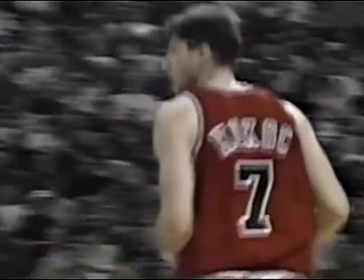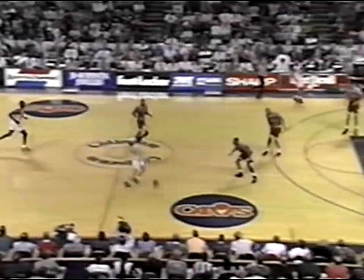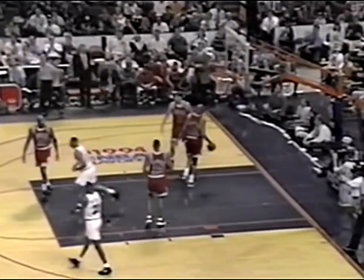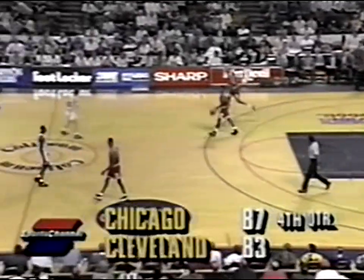Scotty goes down to set the screen and wanted that. Gives it back to Tony. Open three. Oh, look at big guy. 87-81, Bulls with the lead as Price brings it across the timeline. Around the screen, Price hits. Mark Price with 21 points now. And it's 87-83 in favor of the Bulls.